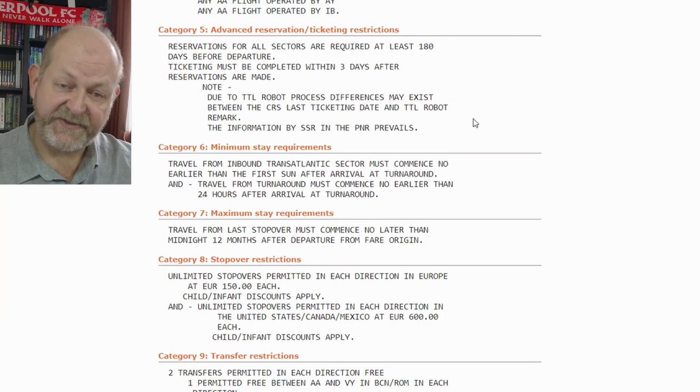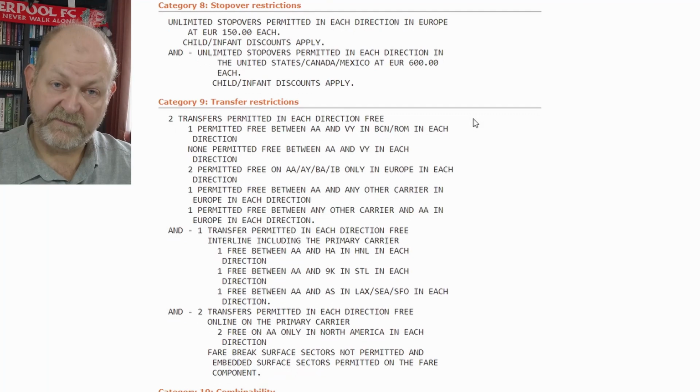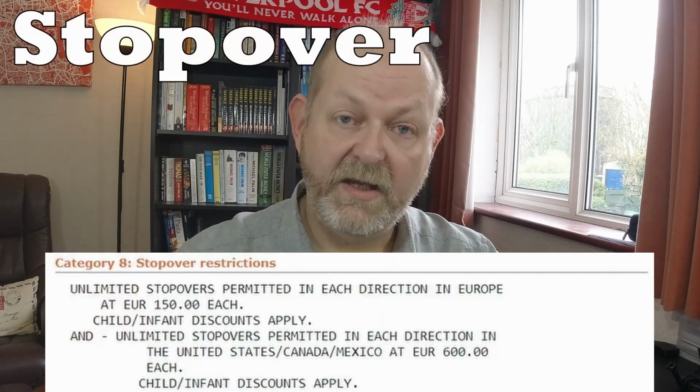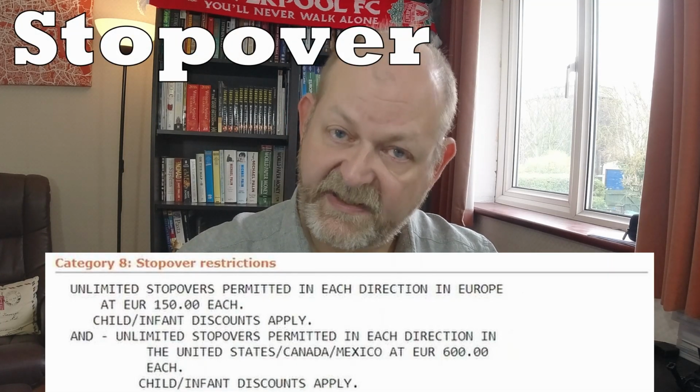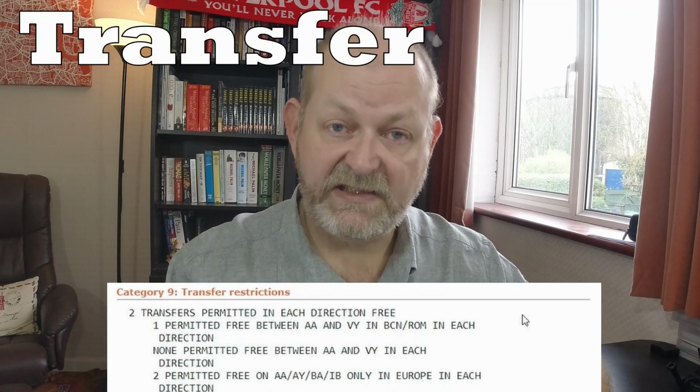I've seen these without the 24-hour stipulation, but it's not a great hardship either way. Sections 8 and 9 cover stopovers and transfers, and this is a critical point. If you stop somewhere for more than 24 hours, this is called a stopover. A number of these may well be allowed, but they will charge you for the pleasure. The fees will be shown here.